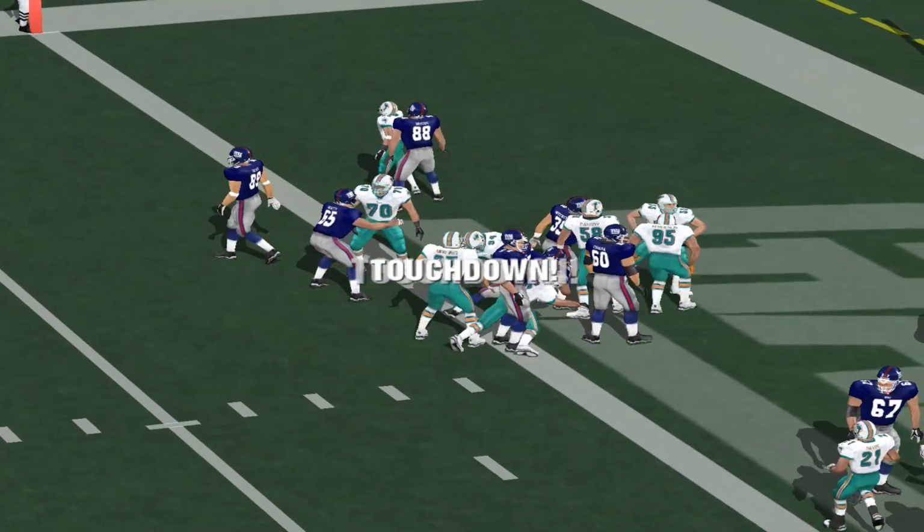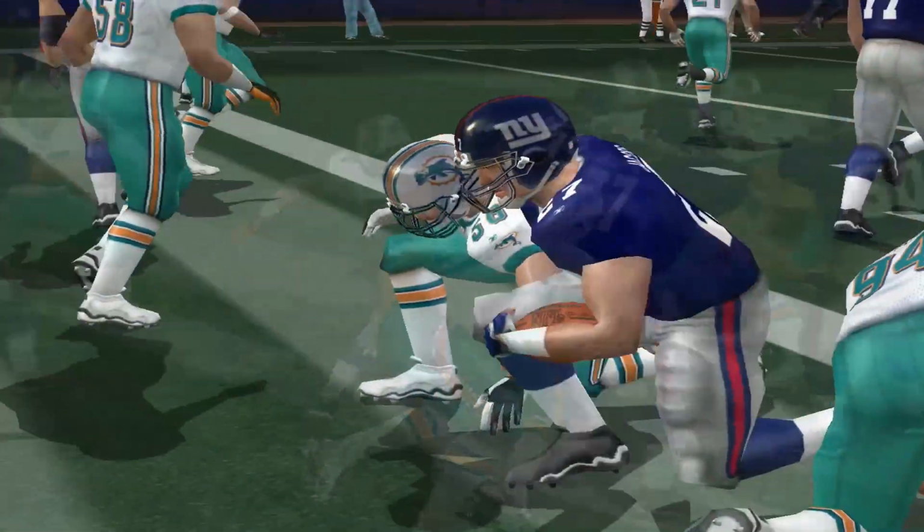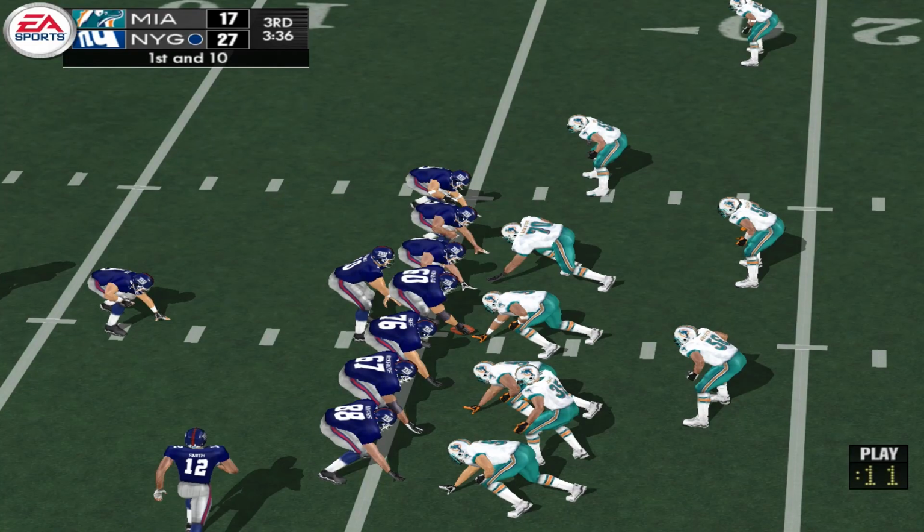Again with the run. Touchdown, Giants. And so he takes it the rest of the way for the touchdown. He was like a locomotive with a full head of steam. Man in motion.